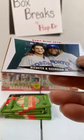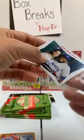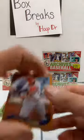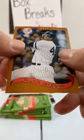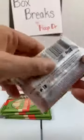All right, there we go. So we've got our first Bo Bichette sighting, and he's on a card with Vladimir Guerrero, so it doesn't have the RC tab, but it is a Bo Bichette. I kind of consider Bichette, Alvarez, and Lou Bob as being the four biggest rookies, so the Dodgers have some nice rookies too. There's Reggie for the Yankees.